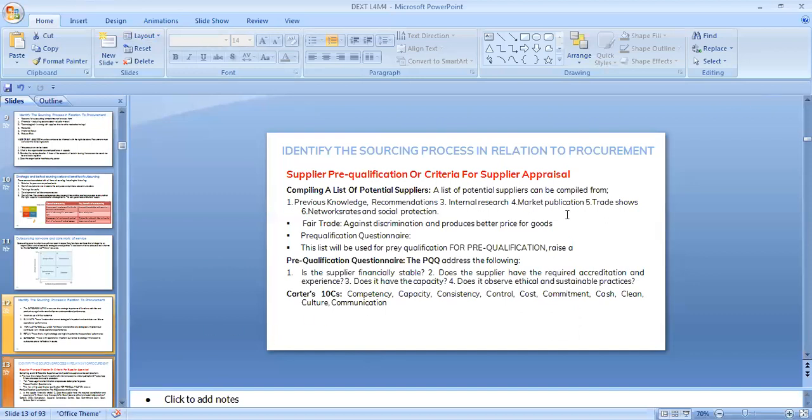Okay, now talking about the supplier pre-qualification. You want to come up with a list of potential suppliers. I want to show you areas that you can look at and then gather them together. The first thing is for you to consider your previous knowledge about suppliers, about people who are selling that particular product. It could be a place in the town that you had seen before. It could be a town somewhere in the state that you had seen before. It could be a friend that you know. So always start from where you are.